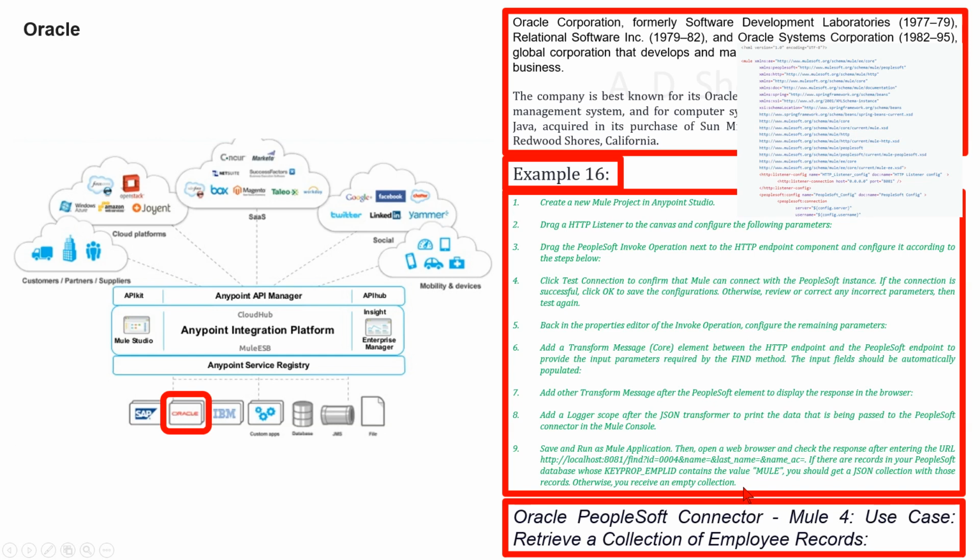If there are records in your MuleSoft database whose KEYPROP_EMPL_ID contains the value mule, you should get a JSON collection with these records. Otherwise, you receive an empty collection. In this example, the input parameters of the find operation are optional.